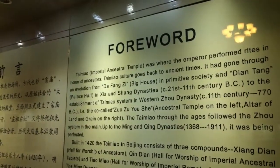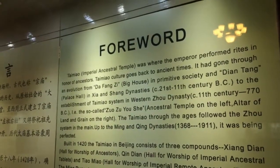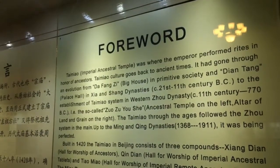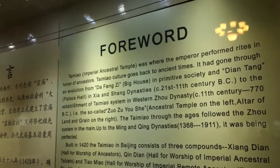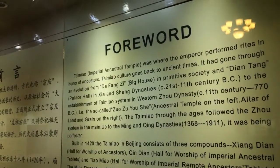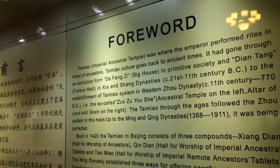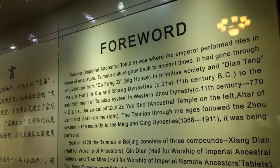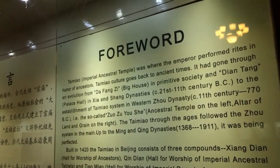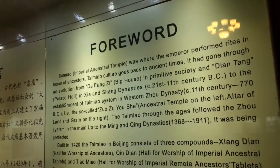Ancient times, evolution, Dai Fangji, big house, primitive society, Tian Tong, palace hall, and Xia, Shang dynasties, to the establishment of the Tai Miao, Western Zhou dynasty, i.e. so-called Joju, Yu Shi. Ancestral temple on left, altar of land and grain on the right. The Tai Miao, through the ages, followed the Zhou system in the main. Up to the Ming-Qing dynasties, it was being perfected.